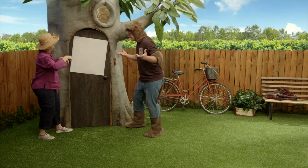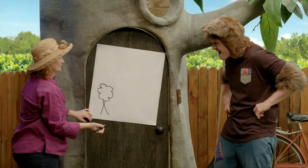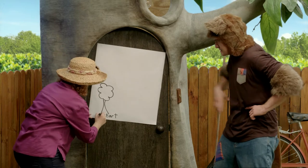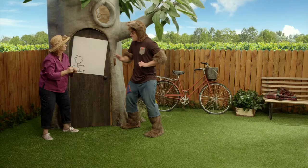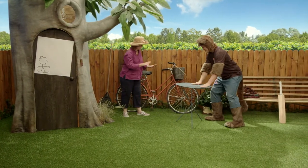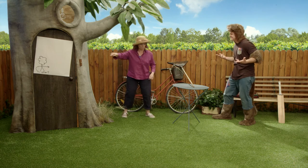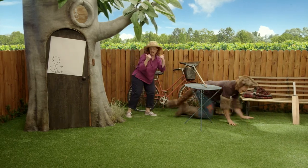Right. What are we going to draw? I'll draw the tree. Oh, put start there. Oh, I'm going to go around my tree. Okay, what's next? I know. Okay. Good. Go round the tree. Here. Good idea. Go round and under. Under. I'll show you. Great.